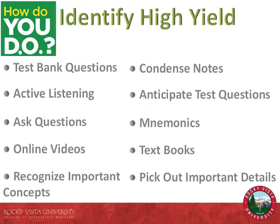A couple of things that are not on here are getting to know your professor, looking for cues and signals that they may give about important topics that will be on the test. Learning objectives, either in a handout, a textbook, or at the end of a PowerPoint, are also other ways to identify high yield concepts.